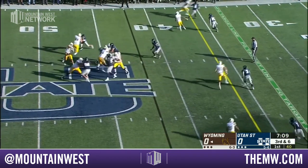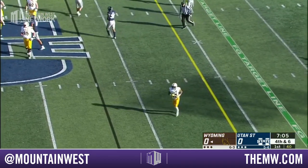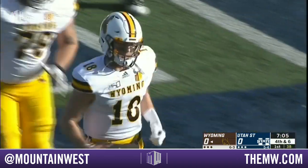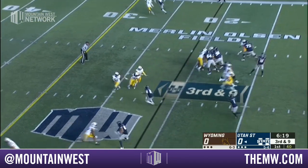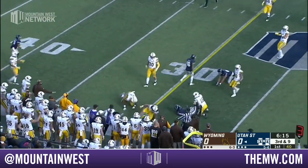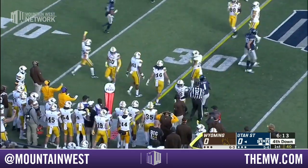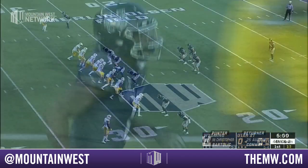The Aggies show blitz and they bring it. It's another quick throw, but it's behind Austin Conway. Incomplete, and they'll have to punt. They disguise their pressure. Quick outlet valve along the sideline. It's Bright, the running back, again, but he is short of the first down marker, and the punt team comes on again.